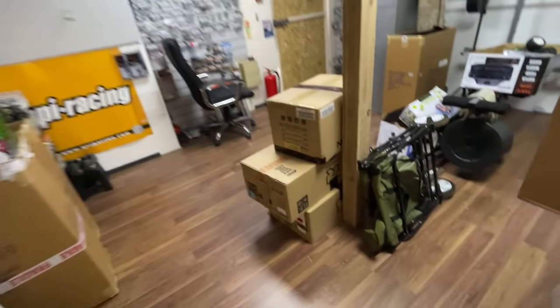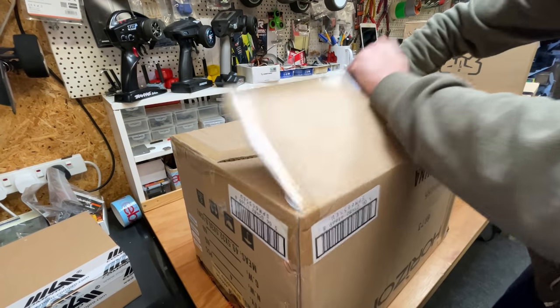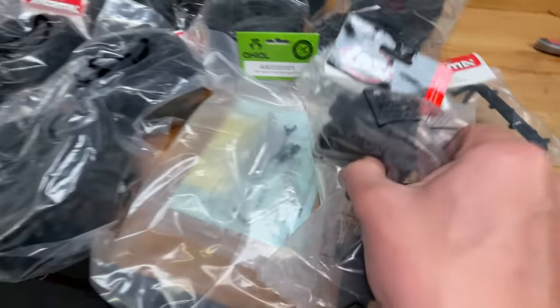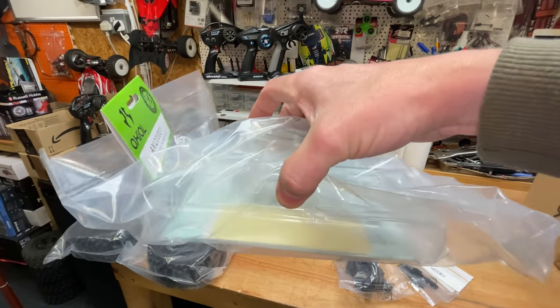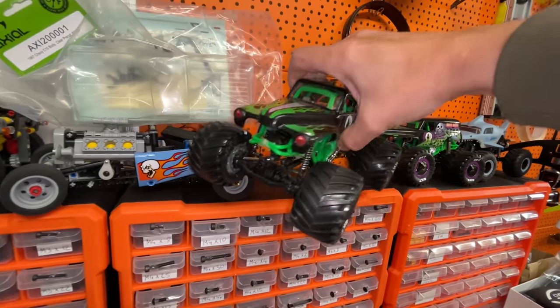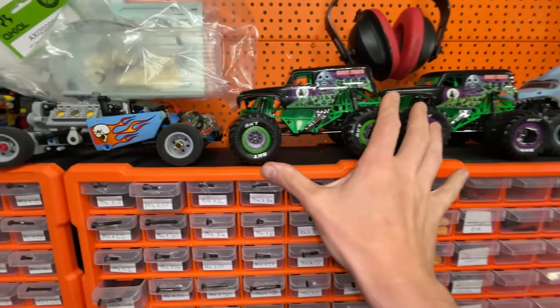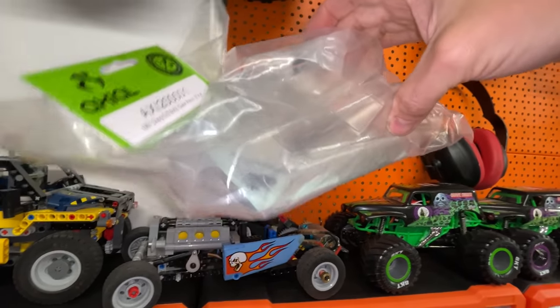Parcel time! It's Christmas every day. So we got a load of new tyres. Oh, we got a new bulkhead for the lossy. Body clips. And guys, I've been waiting for this for ages. It's a Chevy C10 body to fit onto one of these little mini monster trucks. I'm going to be building a new one soon. We're going to 3D print a load of parts, and I want it to look like what my real monster truck's going to look like. And we're going to put the same body on it.